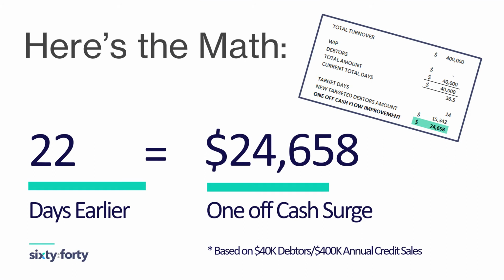So here's the maths surrounding invoicing and collections. Letting the number of days that people owe you money blow out can cost you a lot. Just so that you can see the impact of what I'm talking about, let's just run with round numbers.